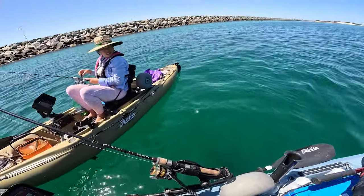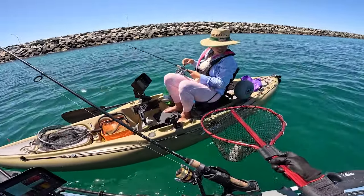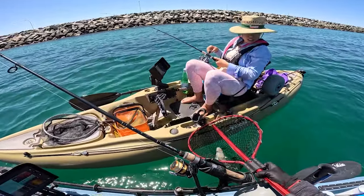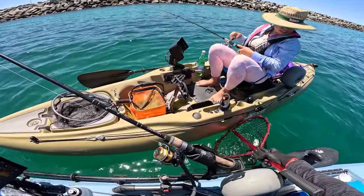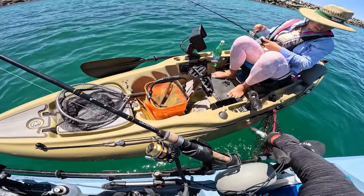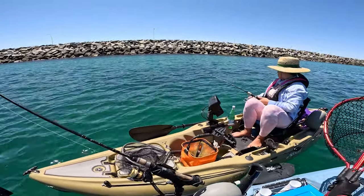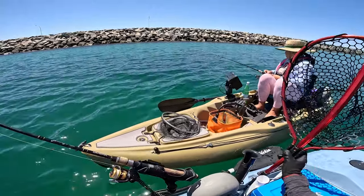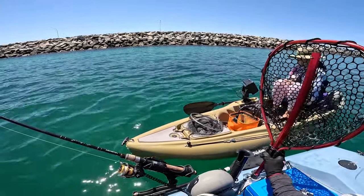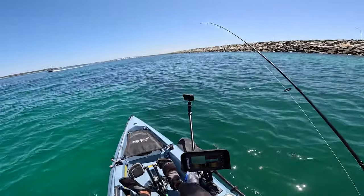Look at this. The biggest blowfish in the world. Oh my goodness. Are you sure that's even a blowfish? Yeah, it's a northern blowfish or something. Oh my goodness. It snapped my... Oh, you got one. Oh no. Tighten up the drag. Tighten up the drag. Well, what does that mean? Oh boy.